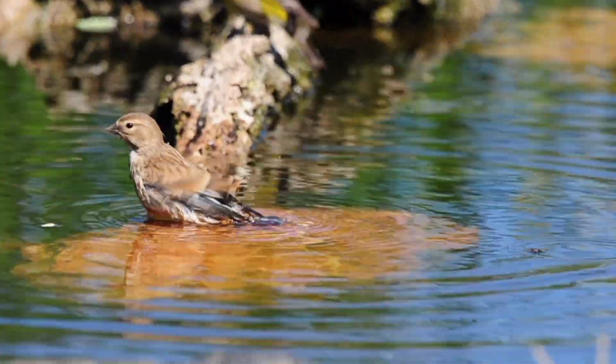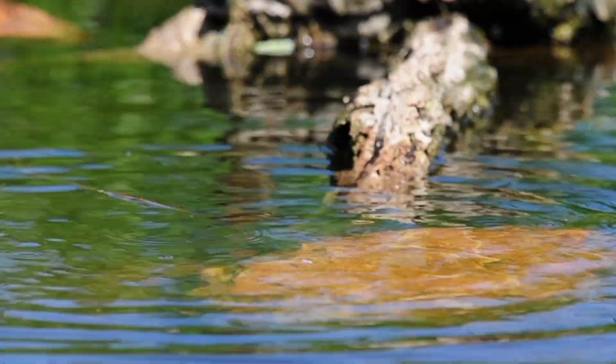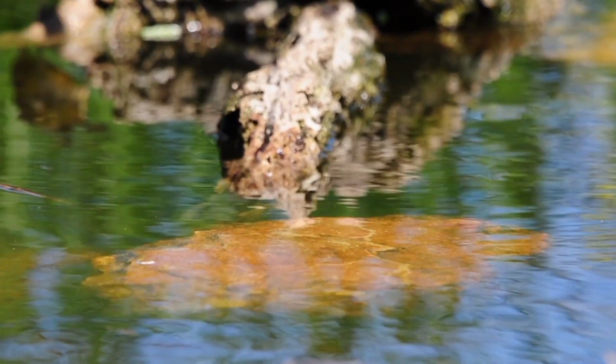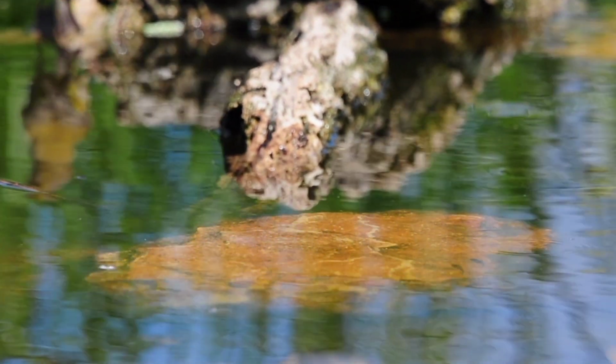As I said, these little stones that you put underwater, you've got to have them at different depths. One about a centimetre, like this, for the smaller birds. Another one about two to three centimetres for the larger birds. And it just lets them do their thing.